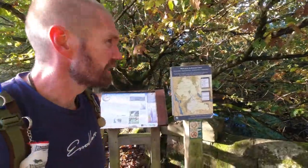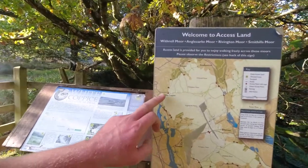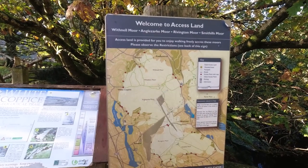Definitely getting the wildlife today. Anyway, quick look at this. So, White Coppice there. That's our path for today.